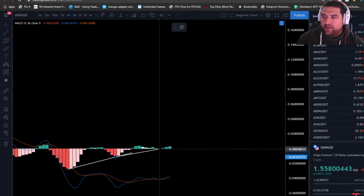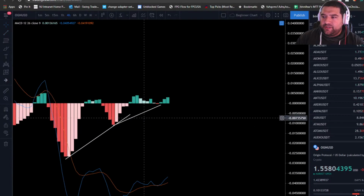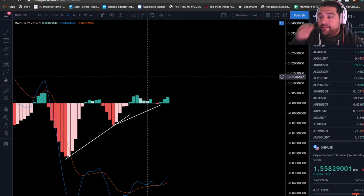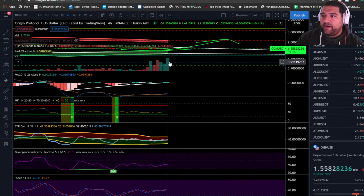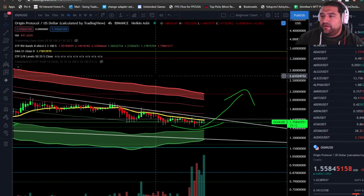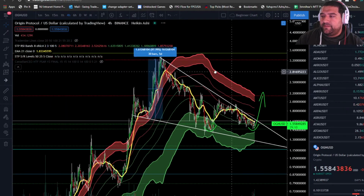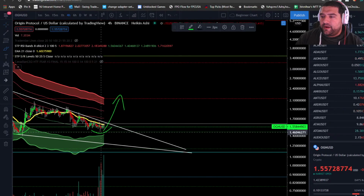You got one more little piece of negative momentum here. You guys can see it just barely right between the histogram islands here. 1, 2, 3. On the 4 hour, guys, this is serious. You're starting to build positive momentum. I think a big move coming. Look at the volume coming in here, right? Big move coming here for OGN. Pay attention to this one this week. This one's going to do some major moves, right?